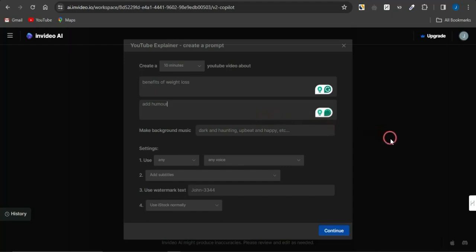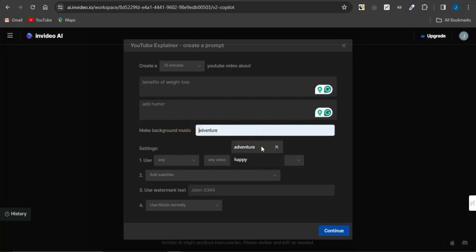Now, once I'm done with this, I could just simply head on to the next section. This section is actually going to add in background music. So you can select the background music which you want, and I could just simply come right here to select the kind of voice I want, if it's a male voice, a female voice, or my voice. I'm just going to leave this on any.